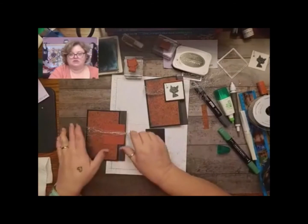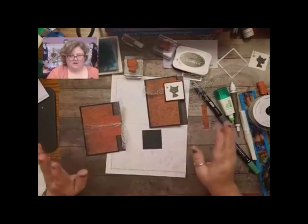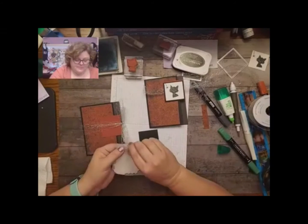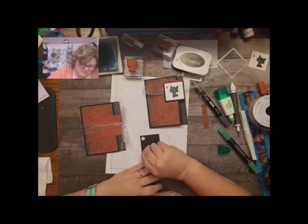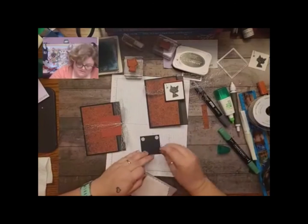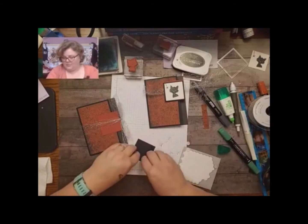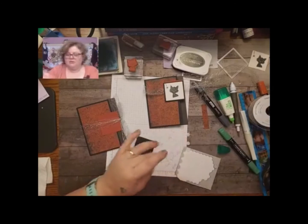So it's much easier to do it before you add your squares than afterwards, because it's hard to get it through there. But I'm actually going to add two, because this is kind of a bulky ribbon. Usually I would build it before I would do this, but because I'm waiting for the crystal effects to dry, I'm going to just do it this way.